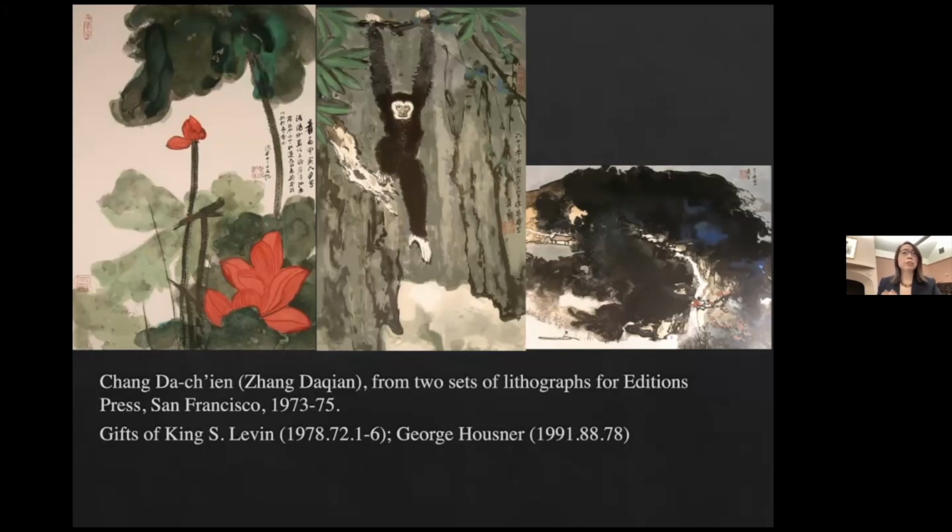And Zhang was known as a painter, but he was also interested in experimenting with different new media. And so lithographs were things that he made, and those were prints, very high quality prints made from stones. And so we'll take a closer look at these. So as you can see, PAM has a fairly wide-ranging collection of modern and contemporary Chinese art.